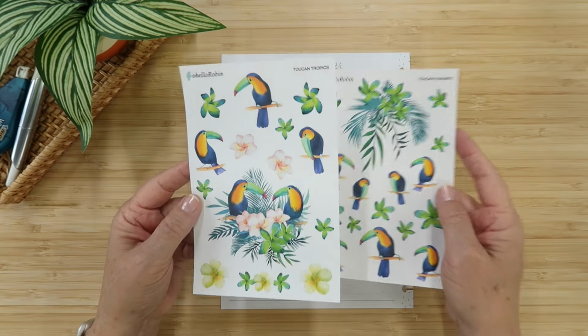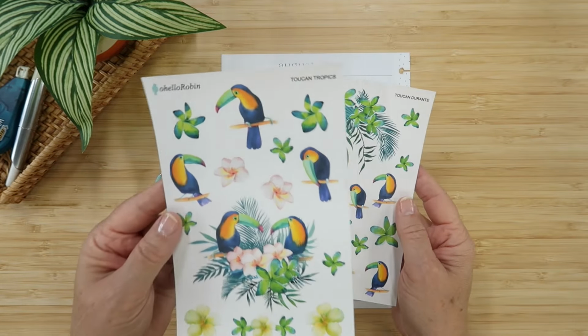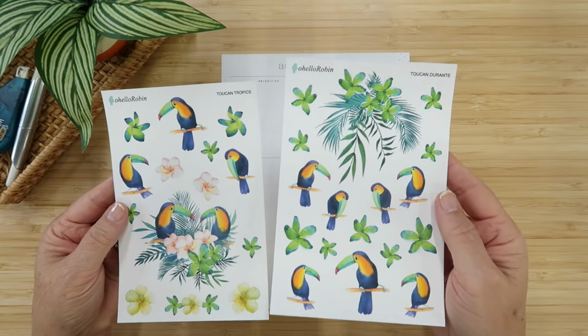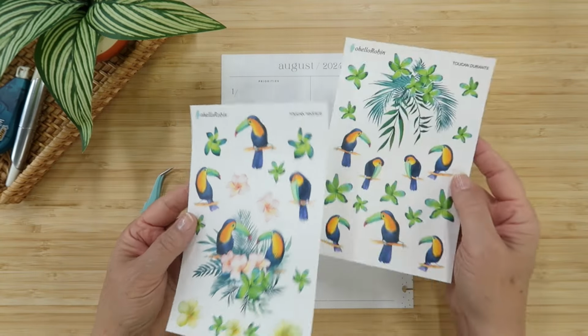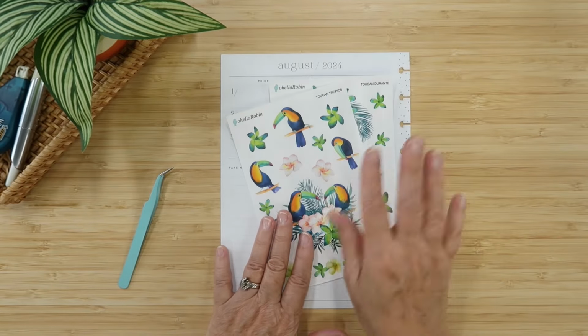And I'm also loving these colors. These are on my website. This is Toucan Tropics, and this is Toucan Durante, because a group of toucans is called a durante, which I find hilarious, but we'll be using those for sure.